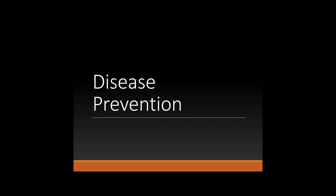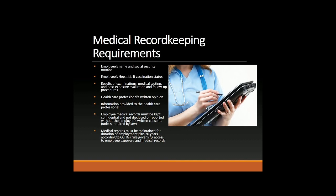Disease prevention. Medical record keeping requirements. Employee's name and social security number. Employee's hepatitis B vaccination status. Results of examinations, medical testing, and post-exposure evaluation and follow-up procedures. Healthcare professional's written opinion. Information provided to the healthcare professional. Employee medical records must be kept confidential and not disclosed or reported without the employee's written consent, unless required by law. Medical records must be maintained for duration of employment plus 30 years according to OSHA's rule governing access to employee exposure and medical records.